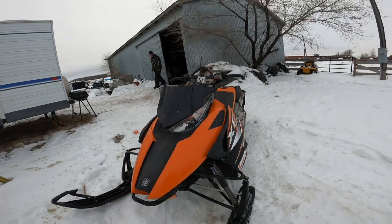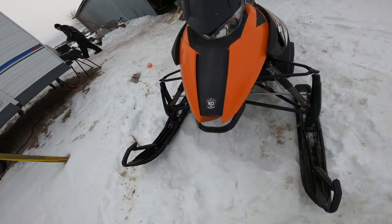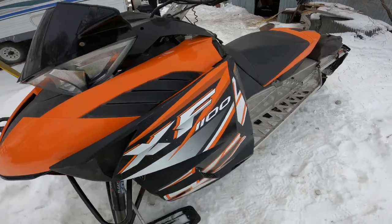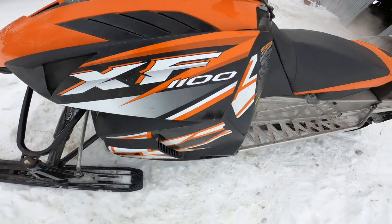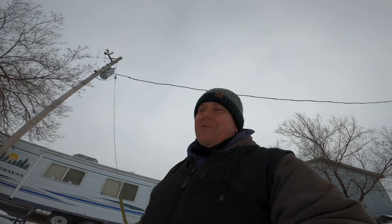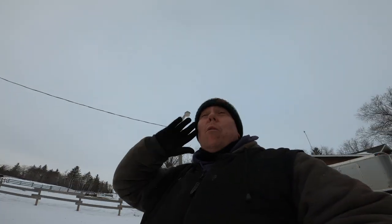Picked up this girl. What do you think? Arctic Cat XF 1100. Why ride blue when you can ride orange? There's my new baby. Arctic Cat XF 1100. It's not the turbo, it's the naturally aspirated. I did not want a turbo. I did not want to be pulling wrenches. I wanted just a turn the key and go machine.